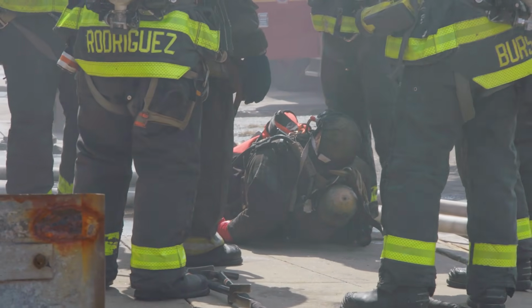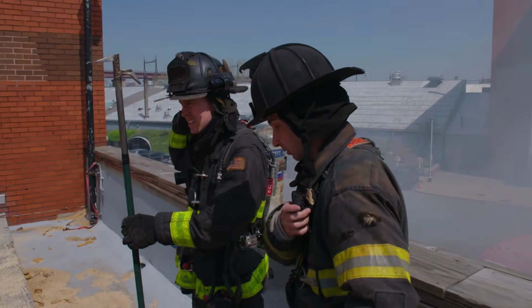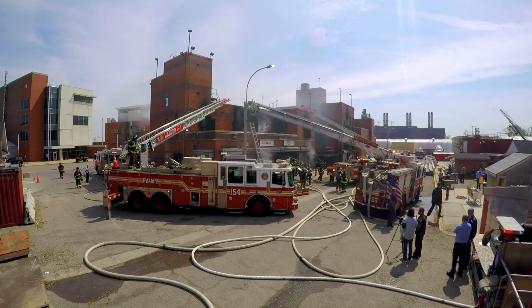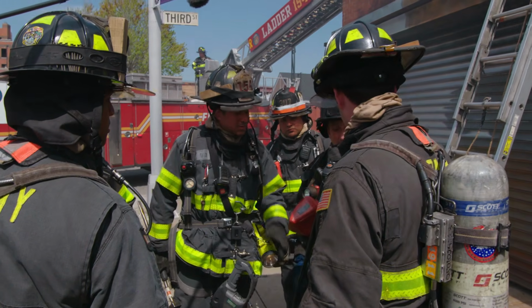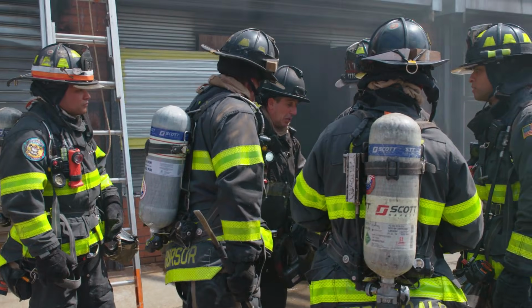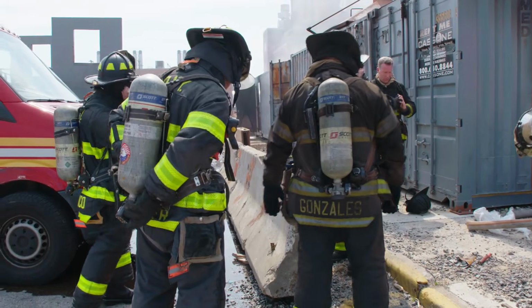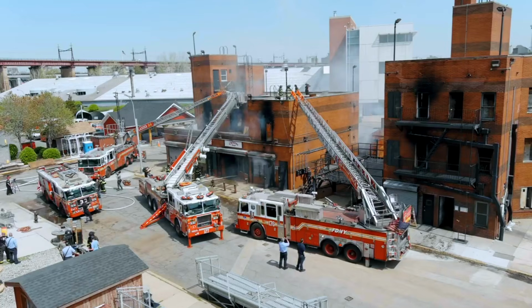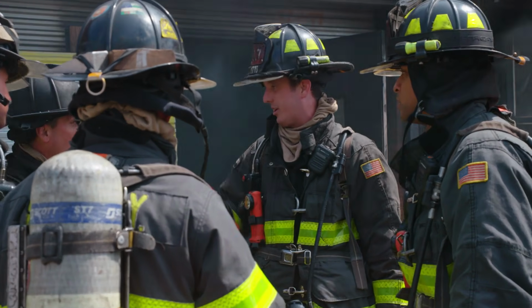And then I'll get all the reports. I'm looking for the engine companies to tell me that all visible fire is knocked down. 127 OV, you okay? Command, 10-4, thank you. I'm looking for the truck companies to tell me that their primary and secondaries are negative, and if they've had any, what we call 10-45s, in the civilian vernacular, that would be a victim. We want to make sure there's no victims, so we do a primary, and then we have a second company come in and do a secondary.